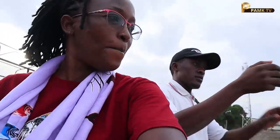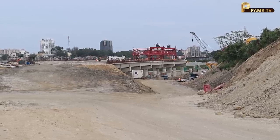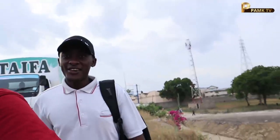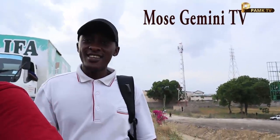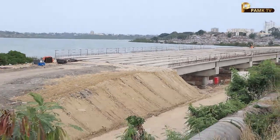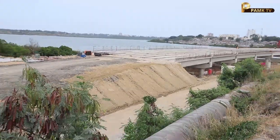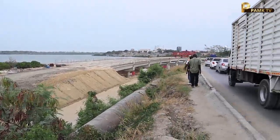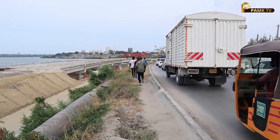So today I want to show you how the Makupa Bridge looks. I'm with my brother right behind me. Introduce yourself. Yeah, my name is Mose Gemini TV. I am a Mombasa-based YouTuber. Today we are walking on the Makupa Causeway, and we're going to show you the updates of the Makupa Bridge. For sure you're going to like it because the progress is really awesome.